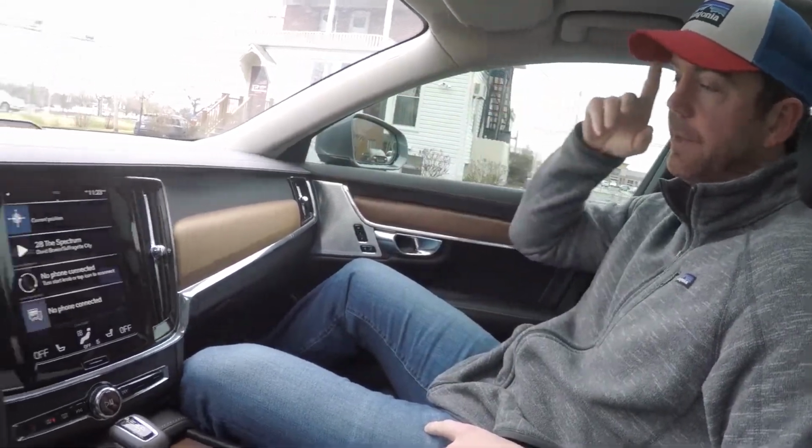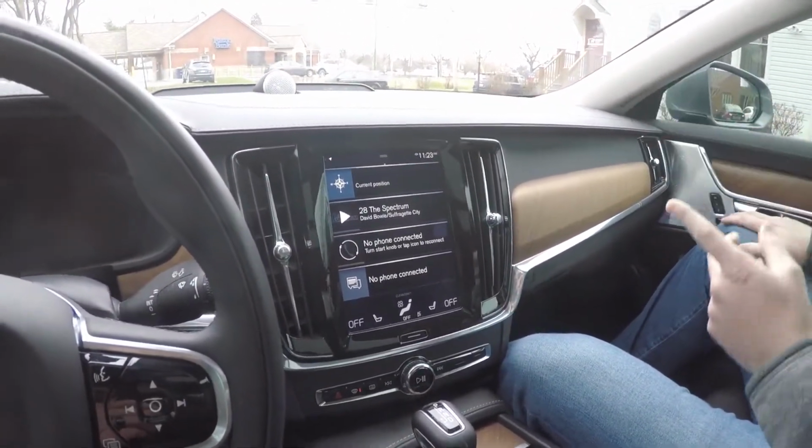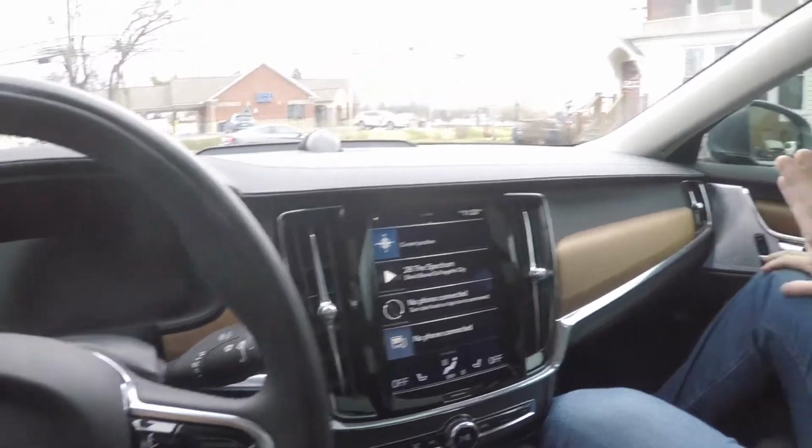It also has a really cool sound system. Yeah, I know it has that concert hall feature. Yeah, I have tried the concert hall. Bowers and Wilkins is what it's called.